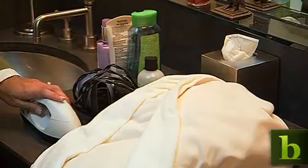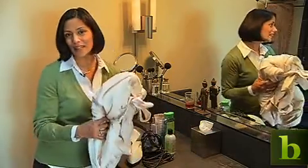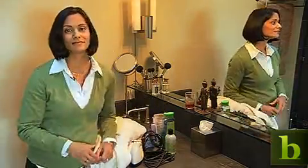Speaking of ironing, find out what amenities your hotel already has. Many hotels provide an iron, robe, hair dryer, and basic toiletries, so you can leave these things at home.